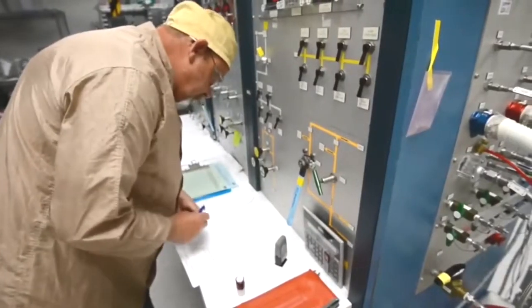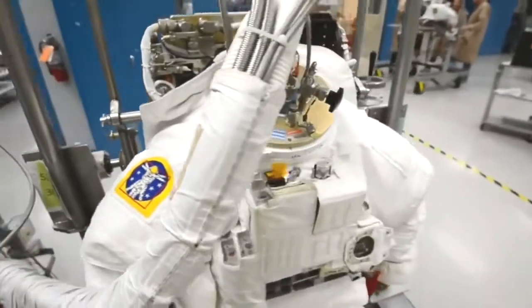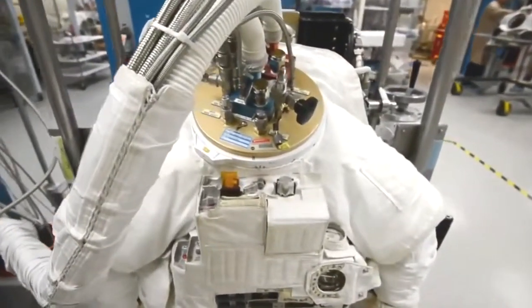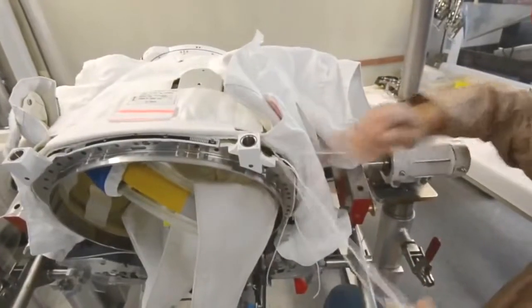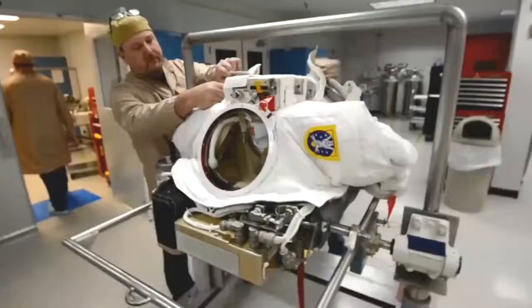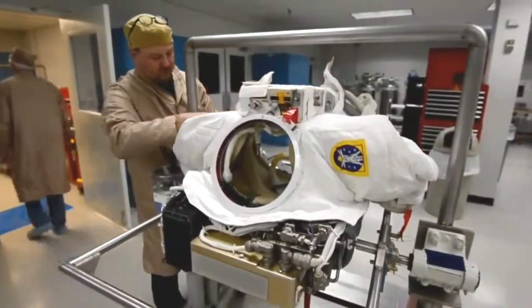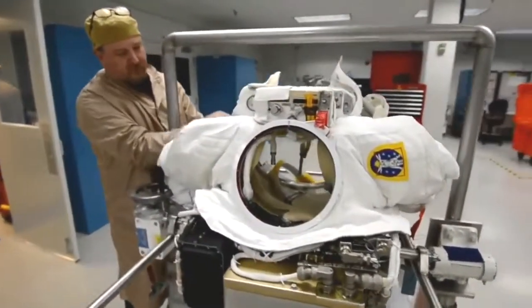And so we set about a program called Assured EMU Availability. How are we going to assure that the EMUs are available now for station and to complete station assembly? We did not go out and build a new spacesuit, and I think a lot of people probably don't recognize that. The suit we use today is essentially the same suit that was designed in 1979. We've made some enhancements, but for the most part, it's the exact same suit. And so there were a lot of things that we've done, trying to make it a little bit better.